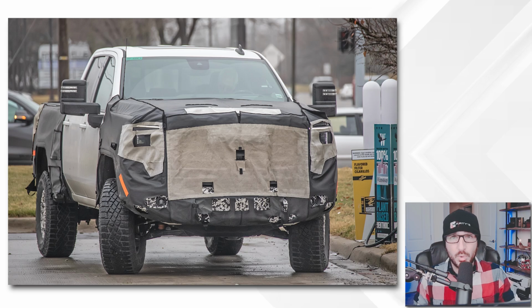I think also at this point, we can come to the assumption that front and rear locking differentials will also be present in this truck, and that all of these goodies will also carry over to the bow tie side of things for the 2024 Silverado HD ZR2.